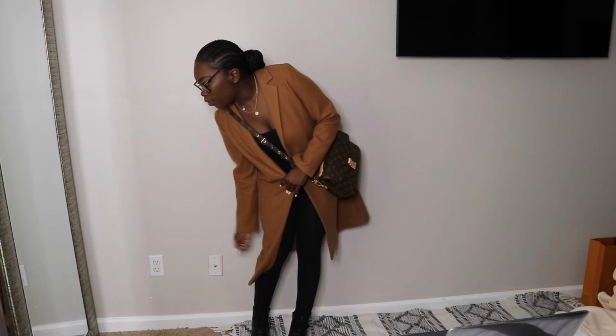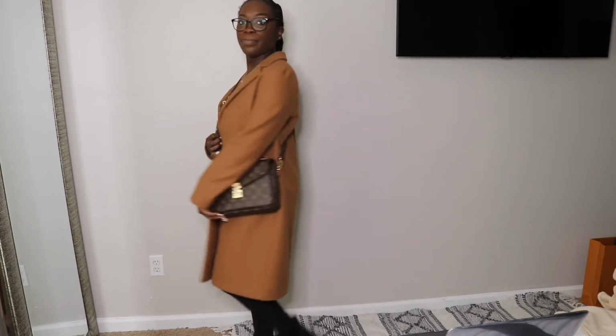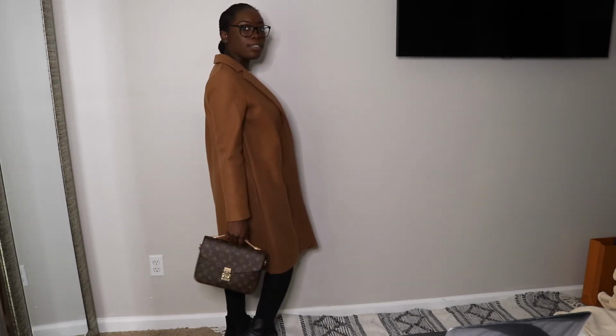Sorry, there's thread on my jacket that won't come off. But anyways, I love this outfit. So I would do this if you want to go to dinner, just hold it in your hand like that. It's super cute and classic.